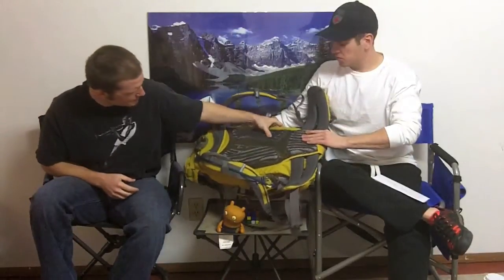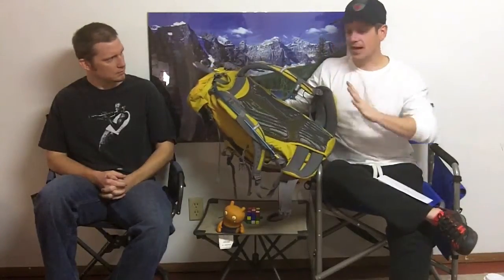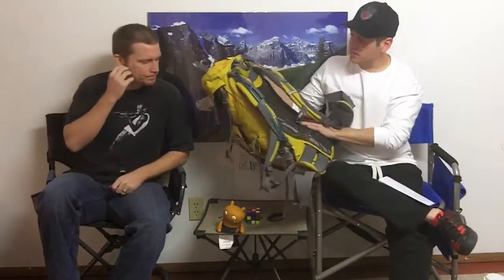But also very well ventilated. The frame, if you will, is concave, and it's hard. So it keeps it off your back some to let it breathe.